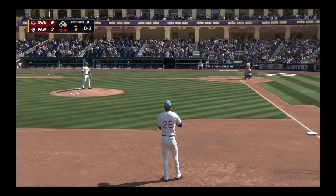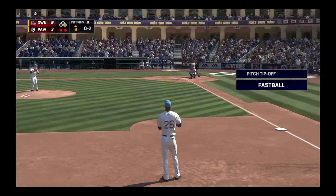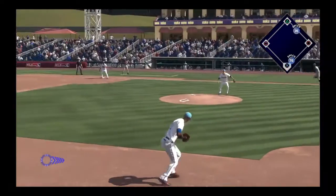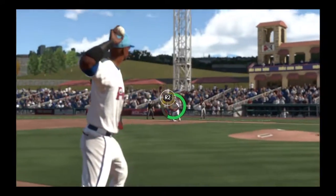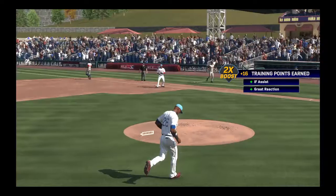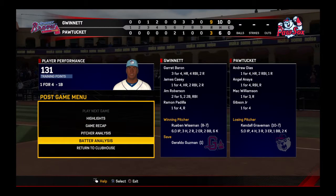Coming to the plate now, James Casey. Second baseman. Here's the 0-2. Slow little roller to third. Throw on to first gets him, and the side is retired. So it's no runs on a hit, no errors. 9-3 the final tally here in this one. Ruben Wiseman earns his 8th.